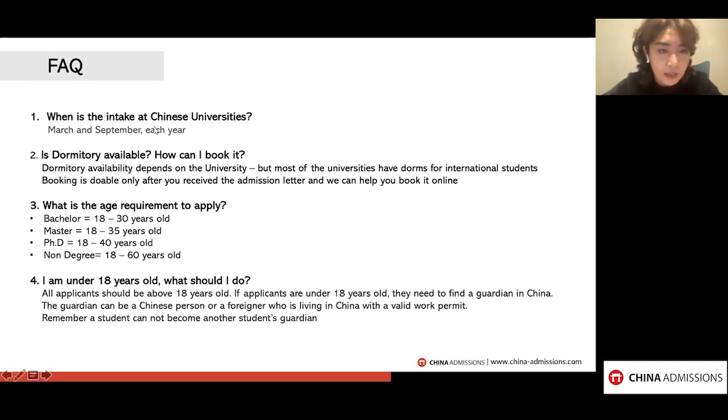Firstly, when is the intake at Chinese universities? There are mostly two intakes. One is the March intake and the other is the September intake. We have one question right now: how many universities can I apply to? Usually there is no limit. As long as you cover the application fee, which is not that much, you can apply whenever and to as many as you want. You can apply to 100 if you feel like it, but we still suggest you apply to at least 3 universities to boost your chance of getting accepted.